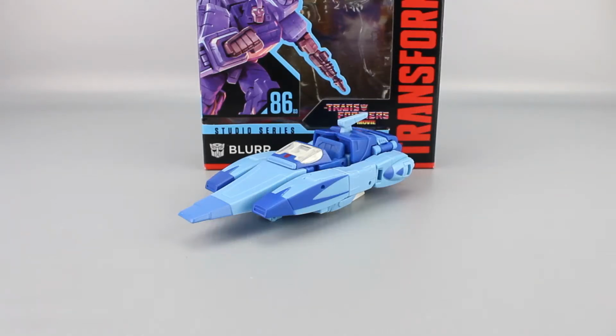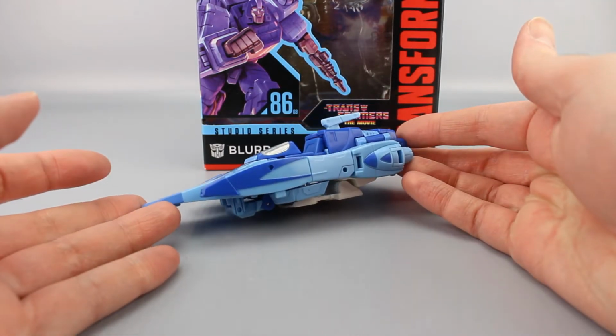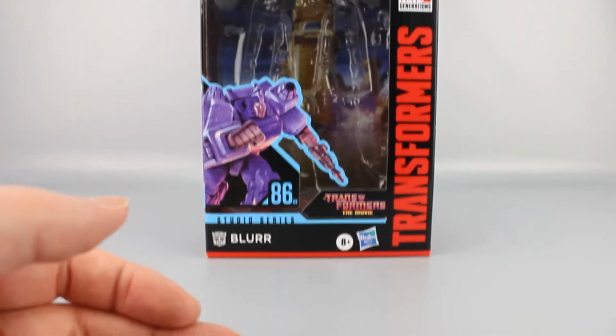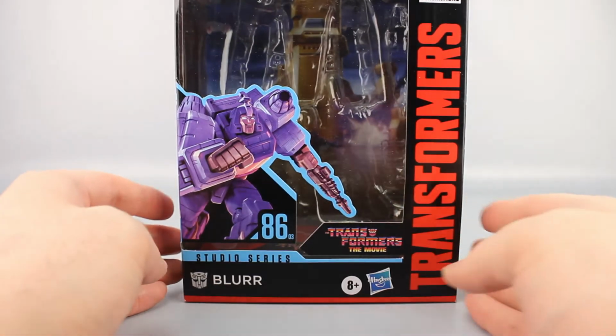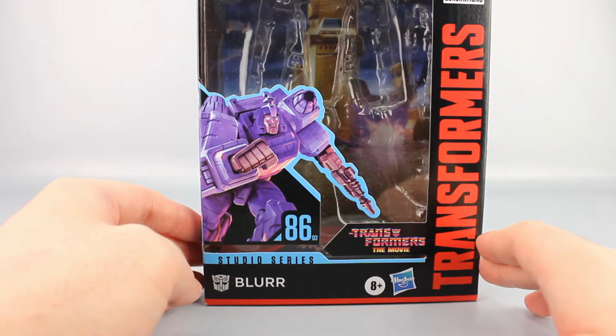This is the Transformers Studio Series 86 03 Blur. Of course, from the 86 movie, you can see he is a futuristic convertible car hover thing. Put him off the side. Okay, we're going to look at this box. See Blur, right sitting right there. He's kind of moving fast because he always does.